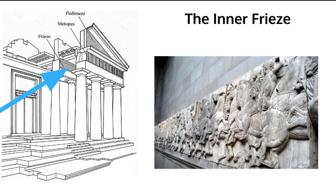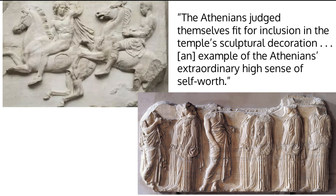The story on the inner frieze takes this a step even further, running around all four sides of the building. It's 160 meters in length. It includes 380 figures and 220 animals. Most of them are horses. That frieze depicts or shows a festival parade in honor of Athena. This festival took place every 4 years in Athens.